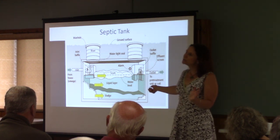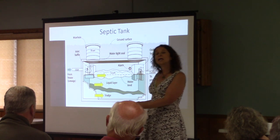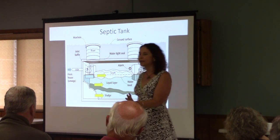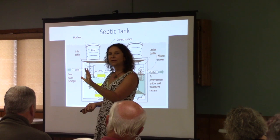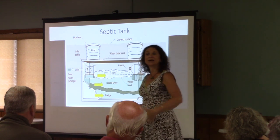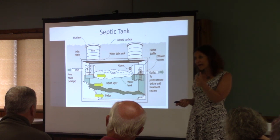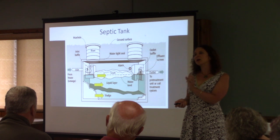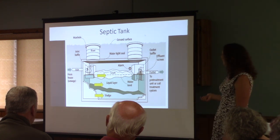Not on older systems, but on many newer systems, there's actually a screening device on the way out of the tank that prevents solids from leaving. So let's say you have a really bad habit of doing all your laundry on Saturday, and you send a lot of effluent at one time. You can actually stir up the sludge and scum. Well, if you have a screen on the way out, it'll say, I'm not going to let those solids through. So it's a protection device, but even under normal use, it will hold back more solids.